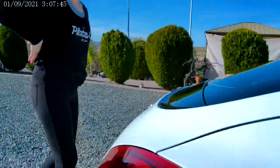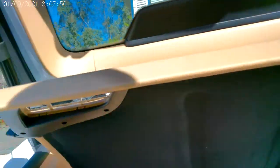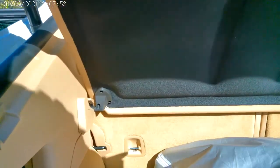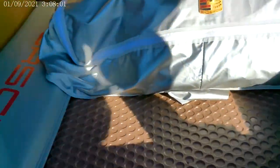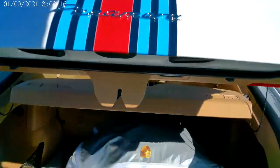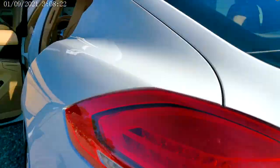And the back of the car lifts like that on lifts. Has a cover so people can't see what's in your trunk. It's removable. You can see the rear seats fold forward to make this a complete pass-through. Got the Porsche cover for the back area. It's got a full-size spare underneath. Storage areas on either side. And again, tinted on the back window. You push the button, and down it goes. You can see the unique stripe on it.